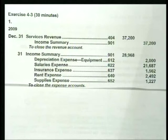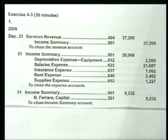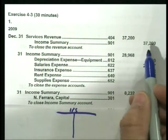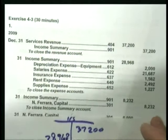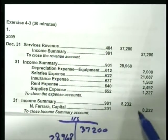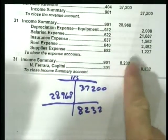All right, what's the third step? We close out income summary. Okay? Now, where do we get this amount? So I kind of ran out of room there, didn't I? That's the income summary T account. Up here, we credited it for $37,200. Here, we debited it for $28,968. And what is the balance of income summary? 8,232. That's where you get the number that goes in that third closing entry.